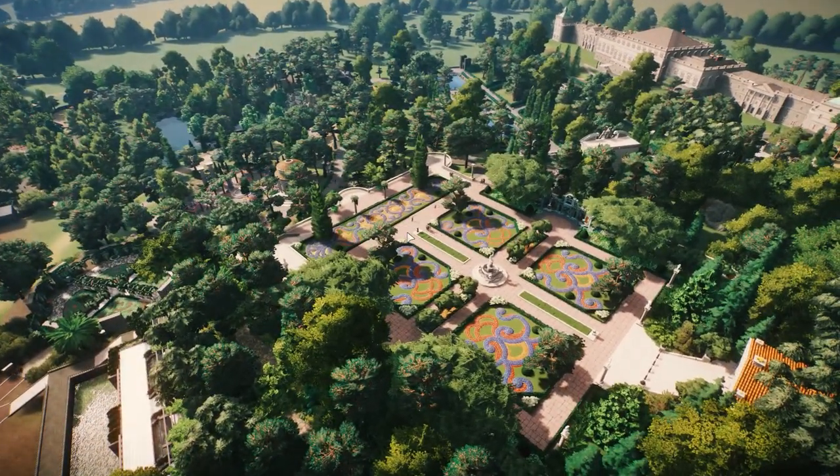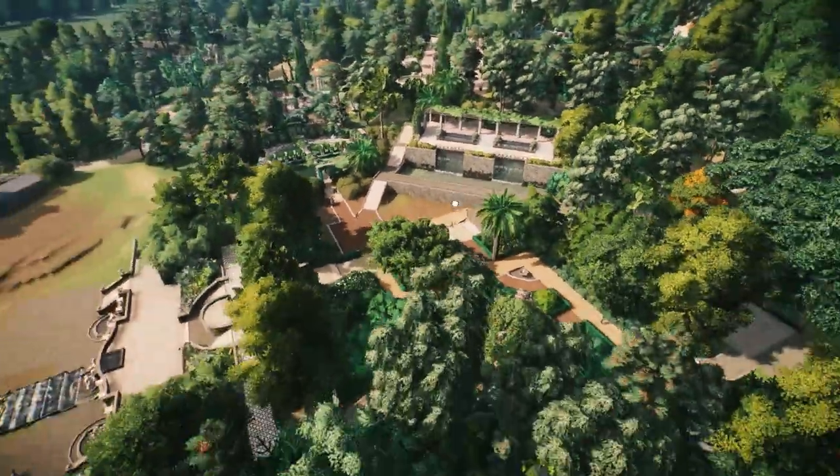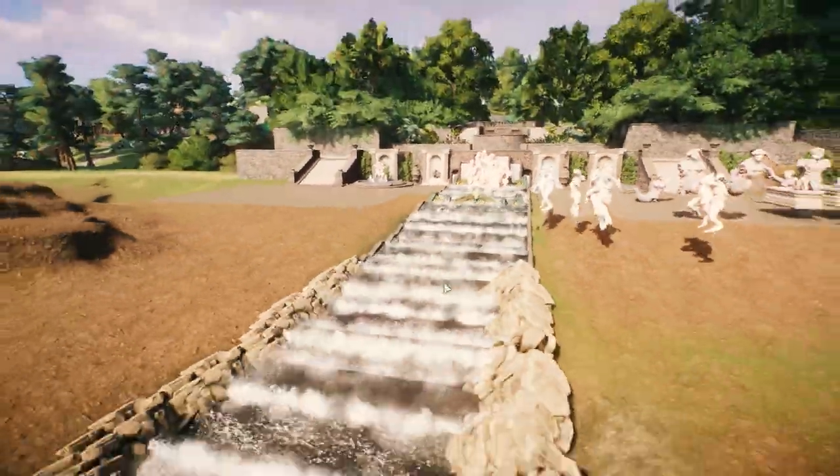I'm sure you wouldn't purge every water feature, but there's a lot of water. And knowing how water features work, they're a lot of maintenance as well. So this one is incredible, but holy cow.